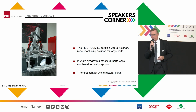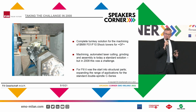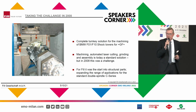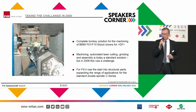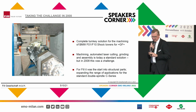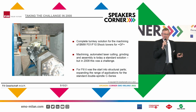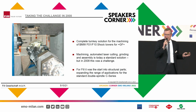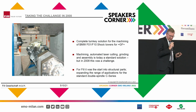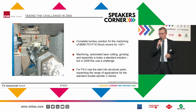contact with structural parts. In 2008, we delivered a complete turnkey solution for the machining of the BMW F01 to F10 shock towers for the company Georg Fischer. This was not only machining, it was automated laser cutting, grinding and assembly. And if I talk about this today, you might say, okay, this is a standard solution, not really impressive. But at that time, it was really a challenge. For Phil, it was the first step into structural parts.